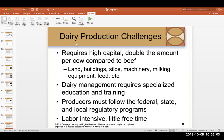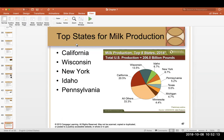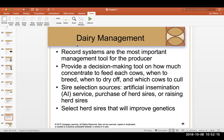So we talked a little bit about dairy farms. It requires a lot of money to start, double the amounts per cow compared to beef. We talked about dairy management and selecting sires, and how you can do that. You can do that through artificial insemination, or you can purchase herd sires, or you can actually raise some to be in the herd.